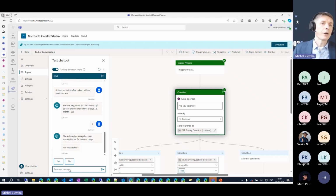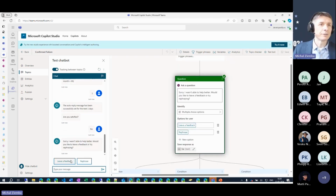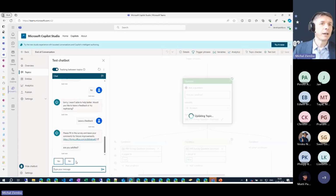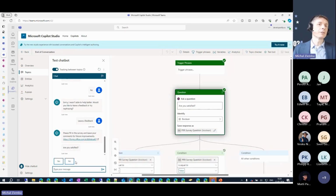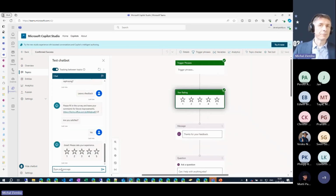And as you can see, are you satisfied? Of course, you can say yes or no. If we are not satisfied, we can leave feedback. And as you can see, there is a form which you can fill in to leave feedback for the team who is responsible for this chatbot. But okay, let's do this again.